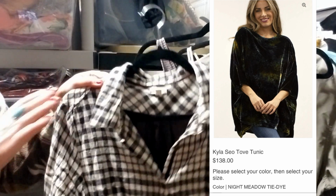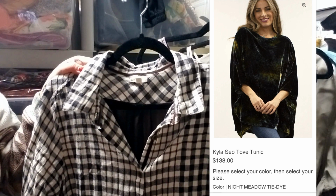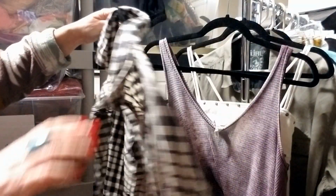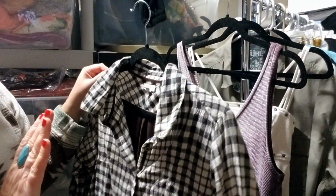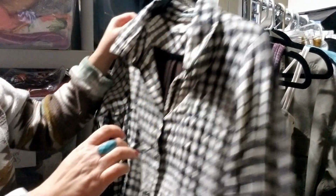So I'll pop in some photos. I can't find a lot about this brand. It's sold at different online stores, and it looks like they retail over $100. So I don't know if I'll be able to part with this one because it's so my style and it's gorgeous. It's a size large. I might be holding on to that. Such a bad reseller habit, but I do it all the time.